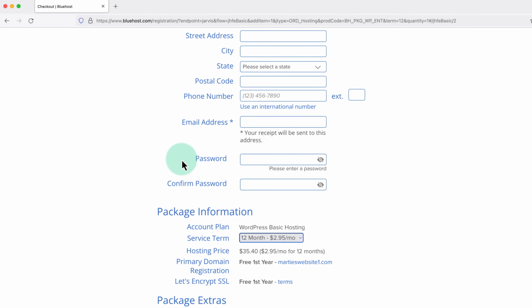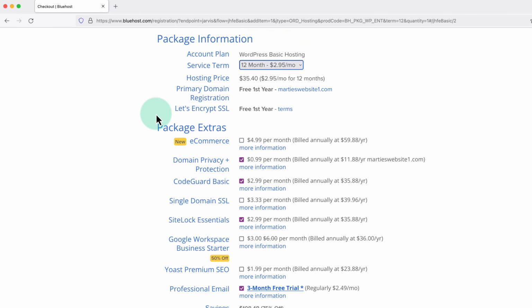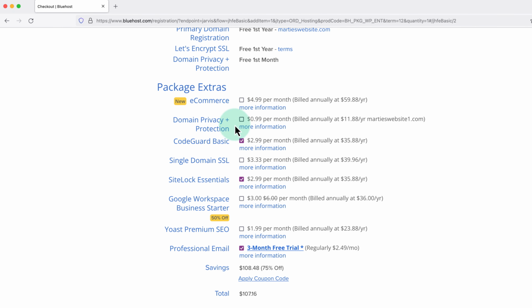Then under this, if we scroll down, we'll see here that it's only going to cost me $35.40 for 12 months of hosting, and we also get our domain name for free. This means it's only going to cost me around $2.95 per month to run my website, which is awesome. Then below this it says Package Extras, and these are just some added extras that Bluehost offer. I don't want any of these, so I'm just going to uncheck the boxes. But you can have a read through them yourself and check the box beside any you want.